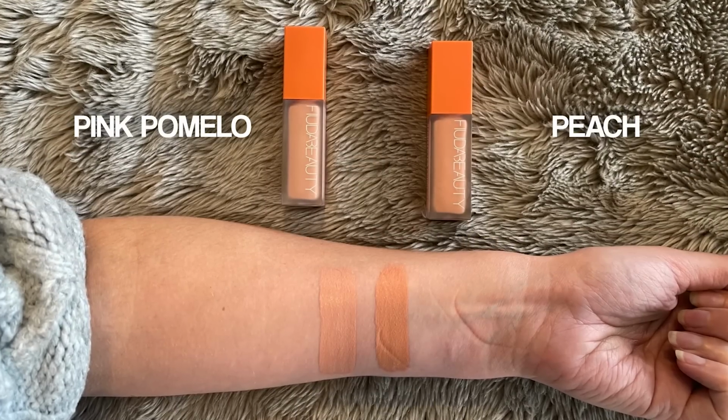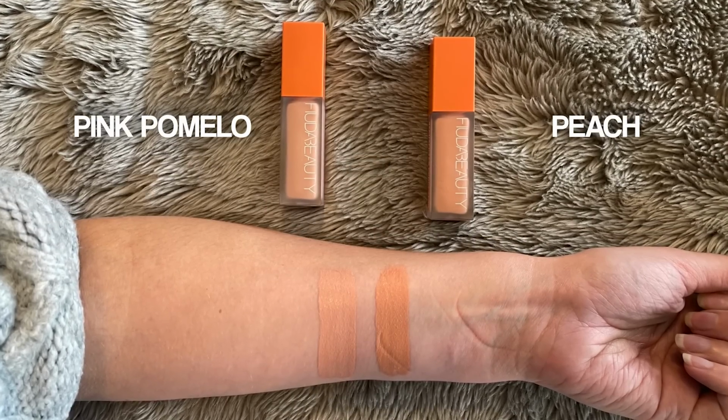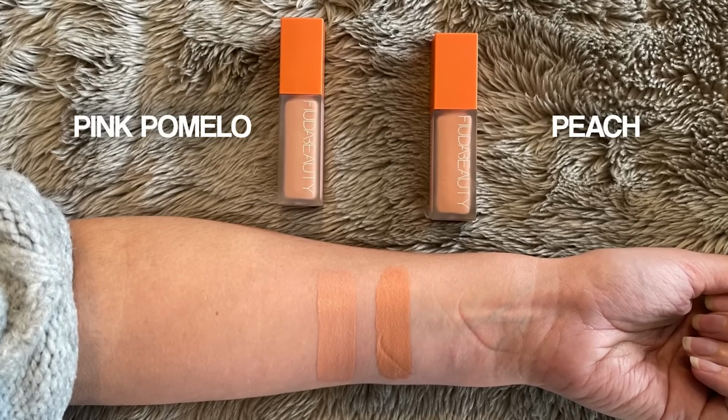You shouldn't be putting a colour corrector all the way underneath the eye. You just put it on the areas of darkness to cancel out that pigmentation. This stuff is gold as far as I'm concerned, and I wouldn't be without it. I have two shades, I'll show you them on the screen now, Pink Pomelo and also Peach. Again, these are superb. These don't cling to any dryness underneath my eyes. They're just really nice and silky smooth and give a lovely finish.